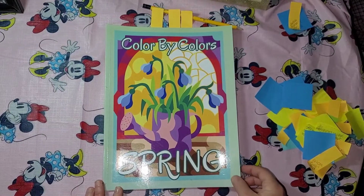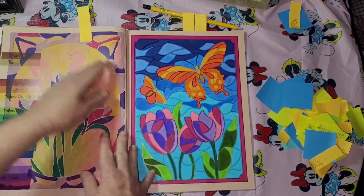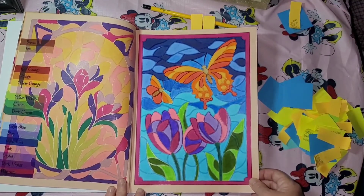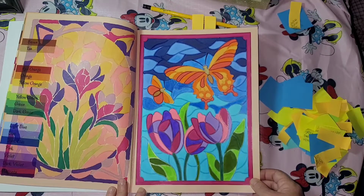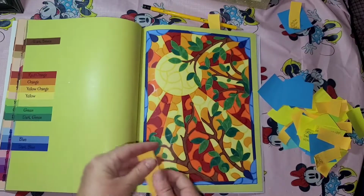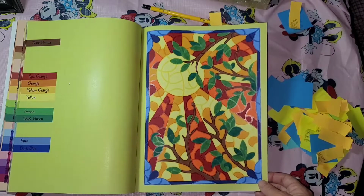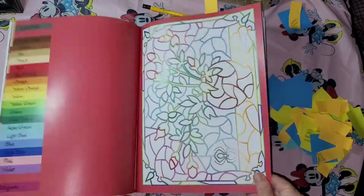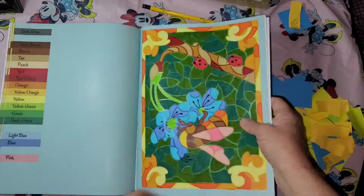Now we got the Color by Color Spring, Karasuneva. Yep, Karasuneva. Various markers. I did this one right here, March the 6th. This one right here, March the 6th. And this one, I had to do this one because it was a B. March the 6th on this one.